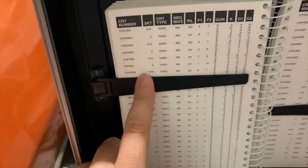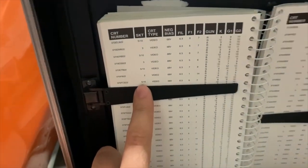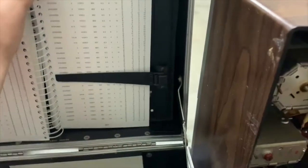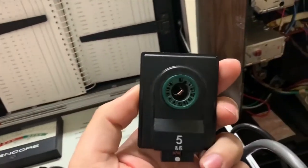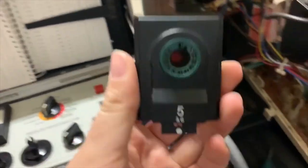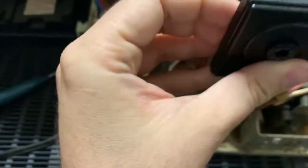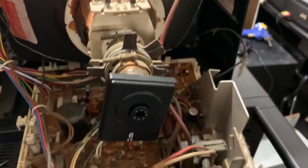So now what we're looking at is, does this need the universal socket? And it says socket 5 or 10. Okay, whatever. I do have socket 5. It's here. Let me grab socket 5. This is why it's important, because using the universal socket is not very convenient. When you can just plug it in, it's a lot less time. It looks like, yes, it does fit. All right, we got this hooked up.